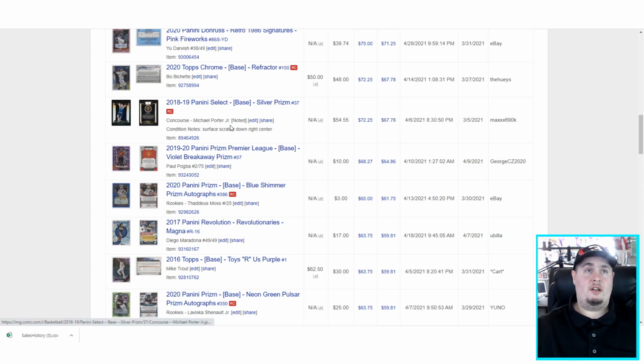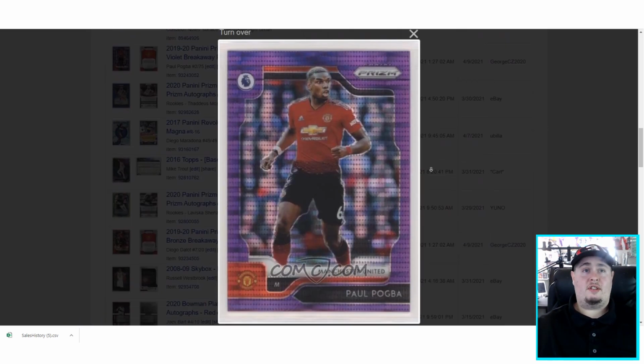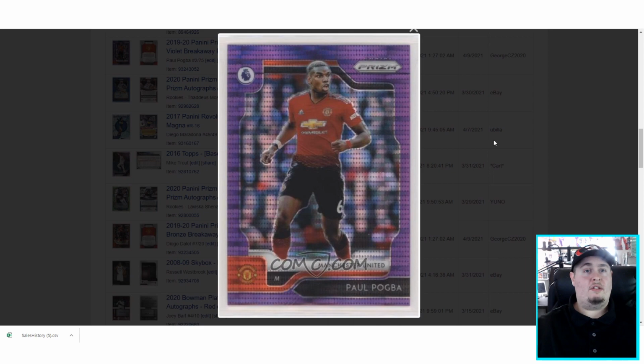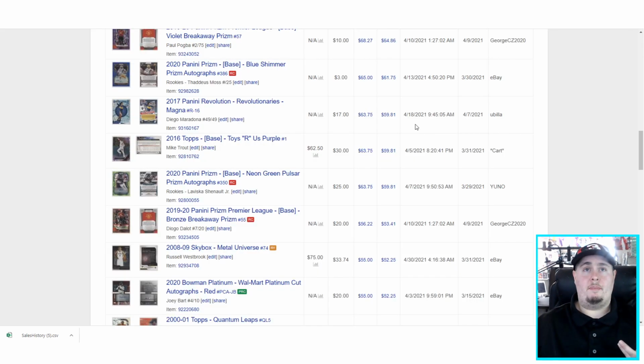MPJ, I'll take $13 on a select silver with some surface wear. $10 to $64, again just another soccer card. I was just doing my research on him. I know nothing about soccer, but this is just like the other card that I broke down. Diego Maradona, I do know enough to know that a Magna from Revolution for $17 was undervalued, so I flipped that one up to $59.81.